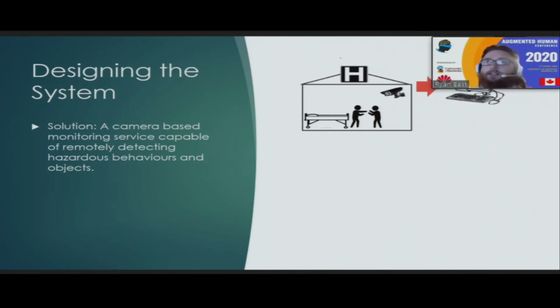These cameras would then send their video feeds to a centralized computer at Riverview, where the camera feeds would be processed. The processing of these camera feeds is a threefold action with 3 separate neural networks analyzing the data. One looks for hazardous objects, one identifies people and their motions, while the last one analyzes their motions to determine if the patient is doing anything hazardous.